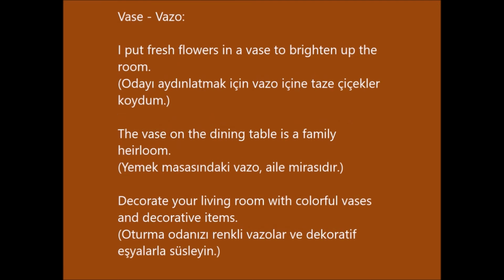Vase. I put fresh flowers in a vase to brighten up the room. The vase on the dining table is a family heirloom.